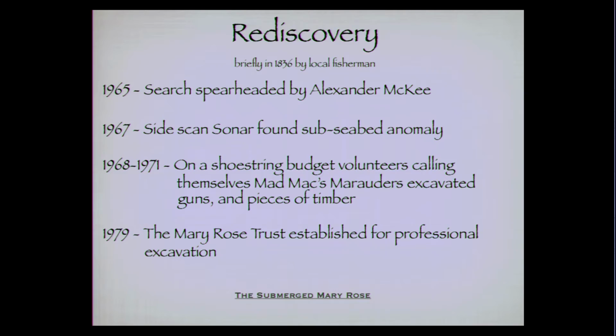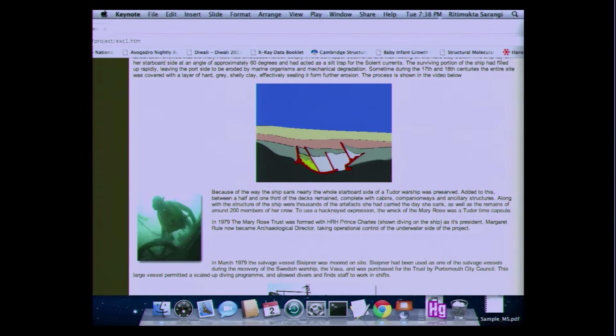In the early 1970s, a large piece of timber was found. And that got everybody excited. The British government got involved, lots of money flowed in, and in 1979, the Mary Rose Trust was established for professional excavation and preservation of the Mary Rose. And I'm going to show you what happened to the ship when it was submerged.